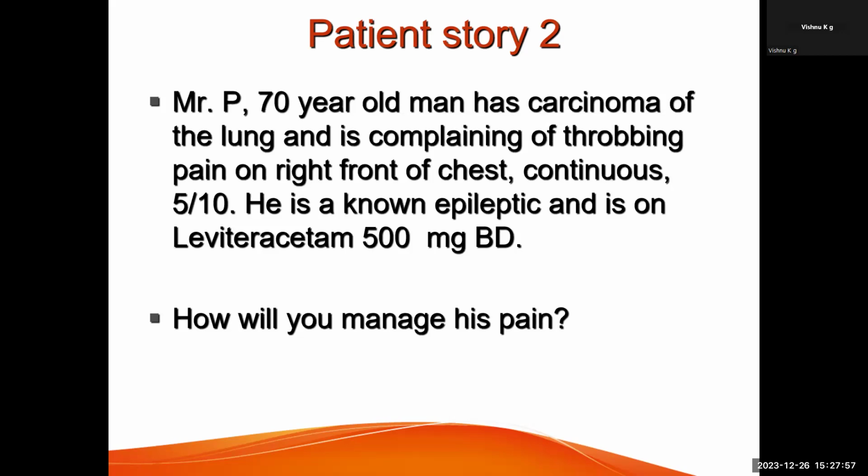Tramadol plus paracetamol. Paracetamol 1 gram, tramadol 50 mg and Perinom 10 mg. So why do you want to use tramadol? Can anyone answer me why you want to use tramadol? Hello? Yes, Vishnu. Oh, okay, madam. Why do you want to use tramadol? Anyone can answer. His pain scale score is 5.